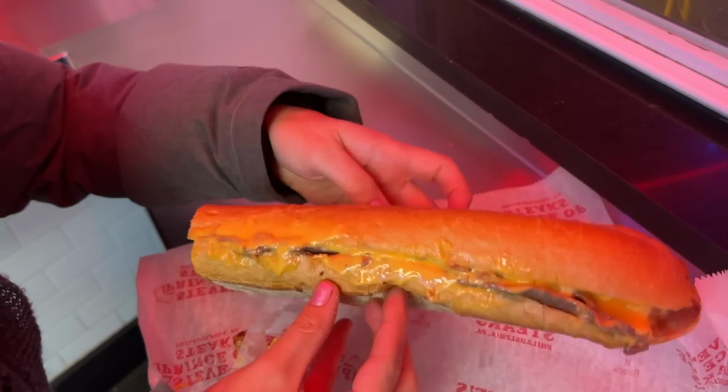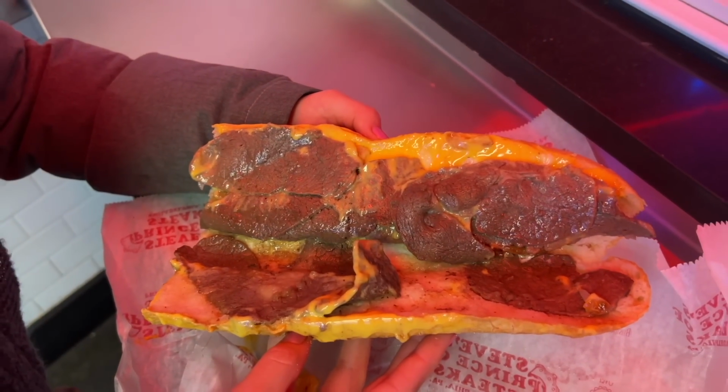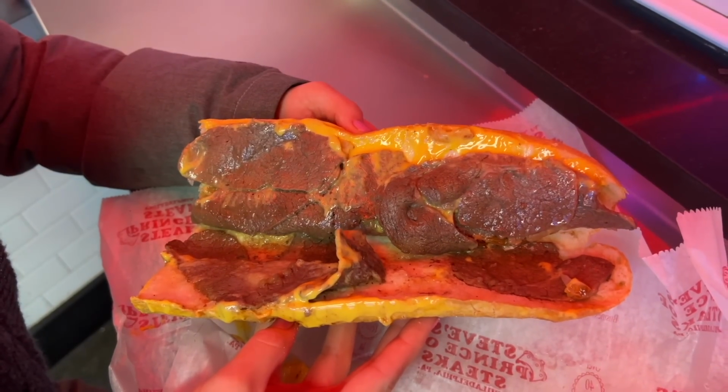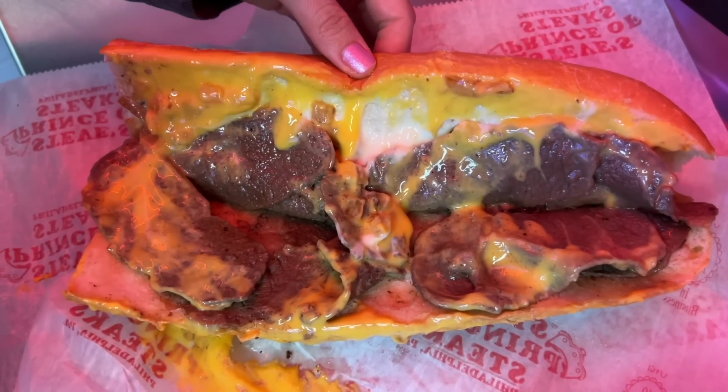It's really big. They didn't cut it. See the meat on there? Ooh, not chopped. Look at that Cheese Whiz on there. They really ladled it on. I got mayonnaise and Cheese Whiz because I guess that's the thing. It's really good. This is the type of place you gotta go double meat. But this is really good bread.